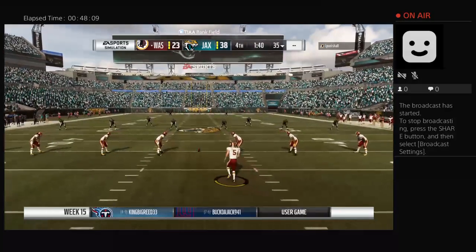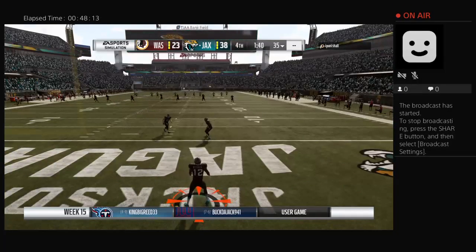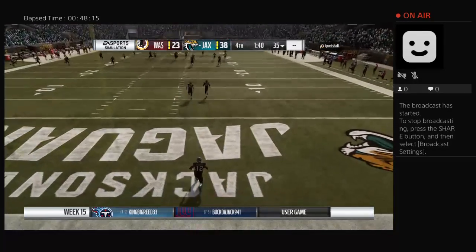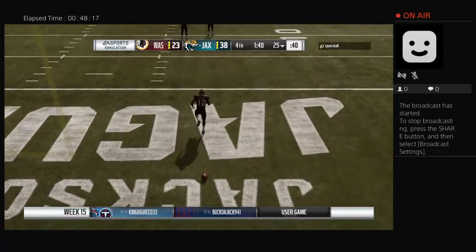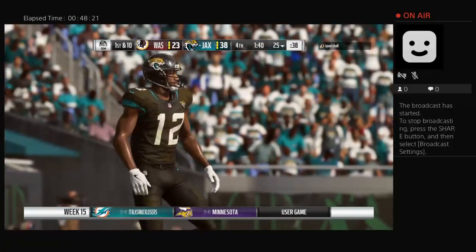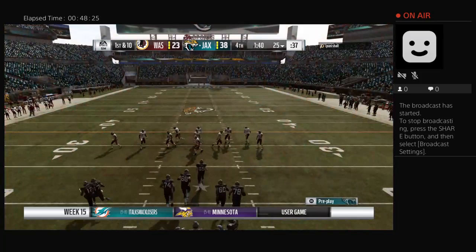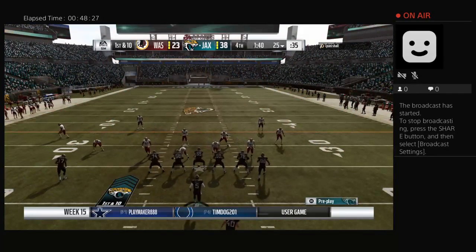Out is the kickoff unit as they run up and send this one away. This will be taken to the back of the end zone. Out comes the Jacksonville offense as they get set to take over here. And they had a nice little drive going last time. Threw the interception in the red zone.